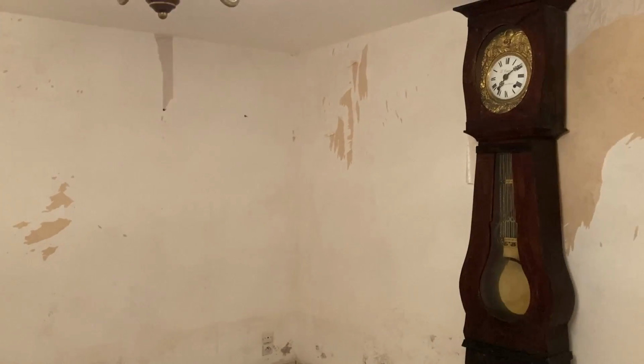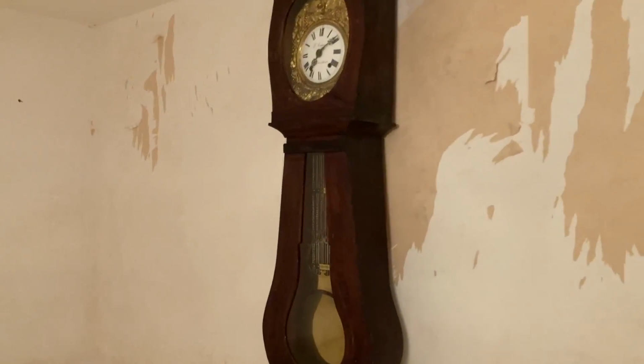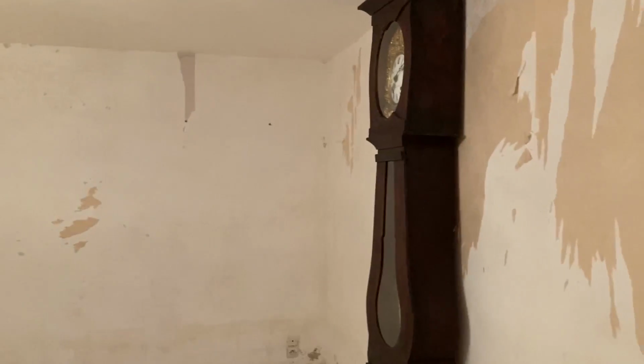So here we have my studio. So you can see there's some decorating to do. We have a door here, we have a big window, and it's completely empty. This is a studio, so it will be the first room we're going to decorate and get ready because I need to start shooting my videos. So you can see there's quite a lot to do.